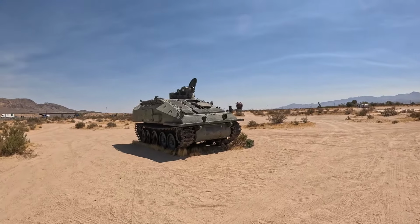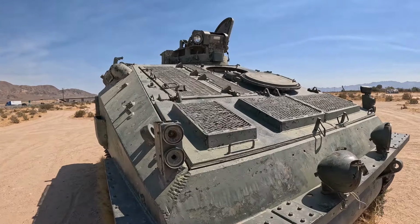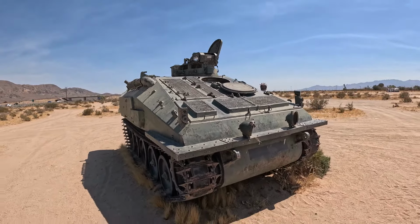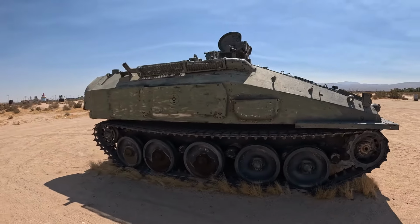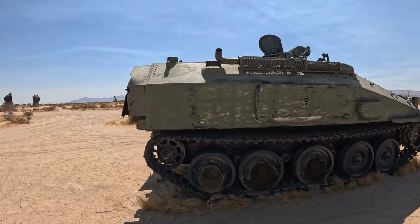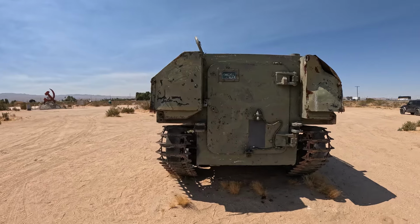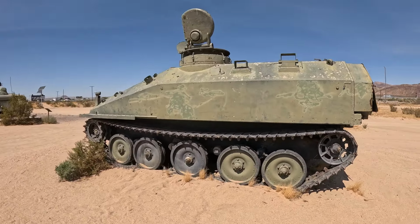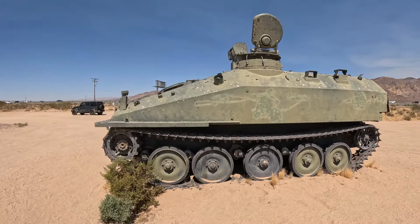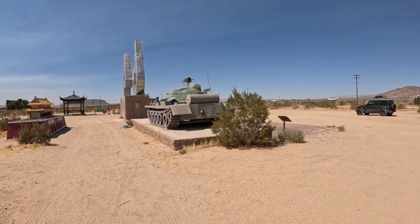So yeah, pretty cool. Okay, let's see if I was right about this. Is this a real tank? Pretty sure it is. And it is. Good job, Sarah. Good job. Well, this is as close as I've ever been to a real tank. Pretty nifty. Let's go talk to this fella over here.